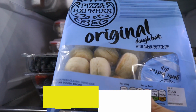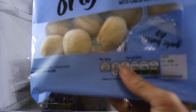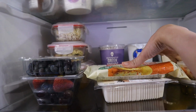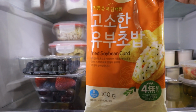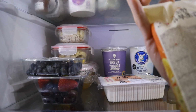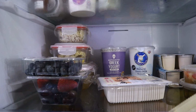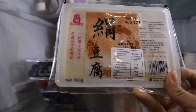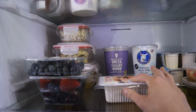It's just Pizza Express bread dough balls. There you go, with some dippings in. And I have this one, soybean curd. I really need to use this one soon because I bought it a few weeks ago, but it's still in date, so that's fine. I'm just so excited to use it and eat it. And I have this one, silken tofu. It's a dessert. I really love this. I normally get it in the Chinese shop.